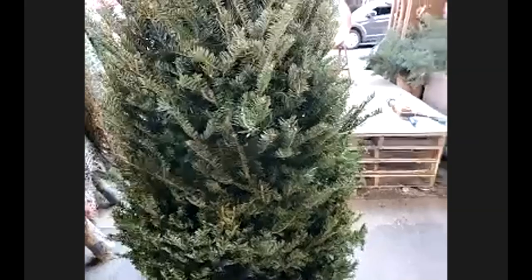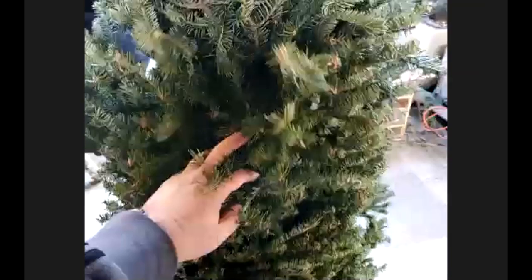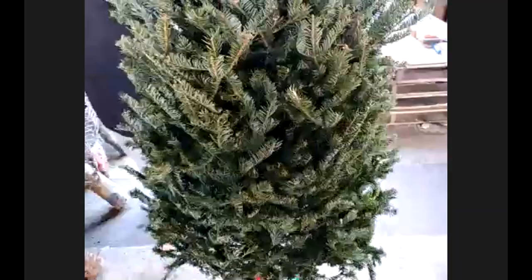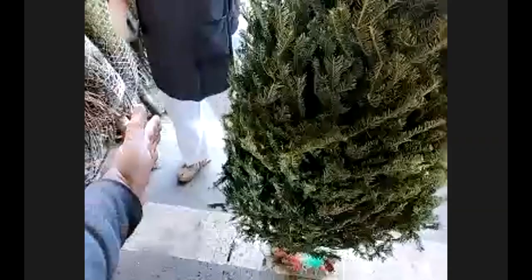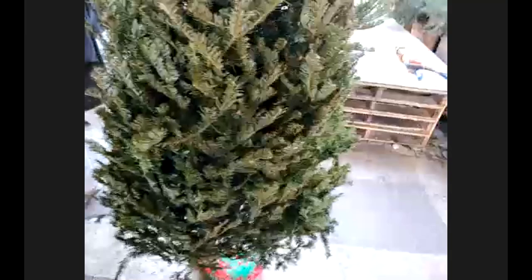When you open up a balsam tree, that's the Fraser part of this tree. The Frasers tend to have tougher branches. They can handle more decorations, things like that. This will open up to about right here when it gets warm inside the apartment, so it's going to look almost double the size.